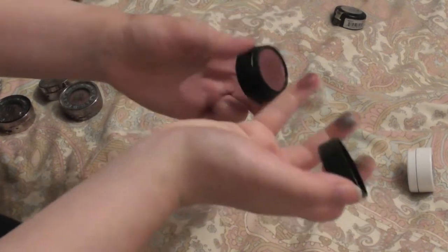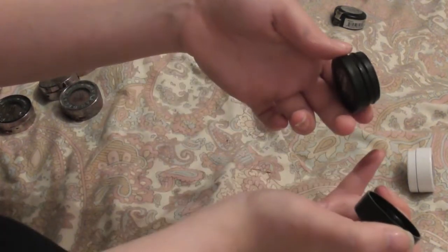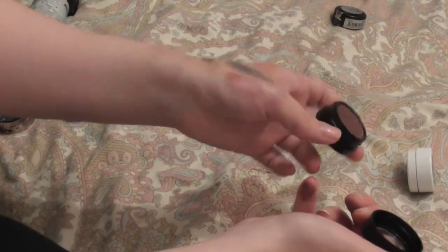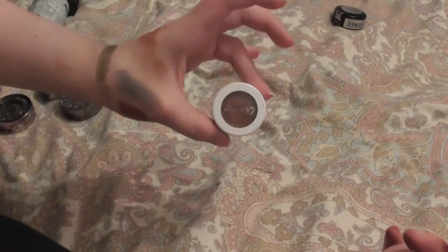Because, I mean, they look kind of pretty. Oh no, that has more of a colored base to it than a black base. But again, I have so many things that are like this. I don't need to keep hold of this one. So the only ColourPop shadow that I genuinely want to keep is Melrose.